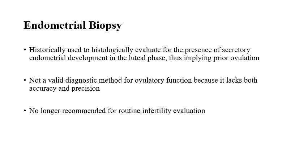The diagnosis of luteal phase defect has been made historically by this method, but it is no longer used for routine infertility evaluation, and it lacked both accuracy and precision, and the whole cycle of the woman gets wasted. It is not recommended. So this is the end of the important topic, that is tests for ovulation.